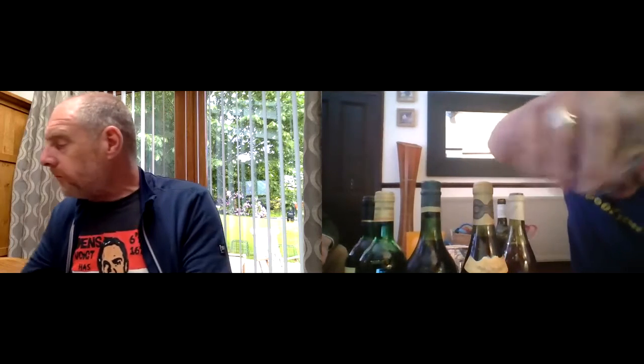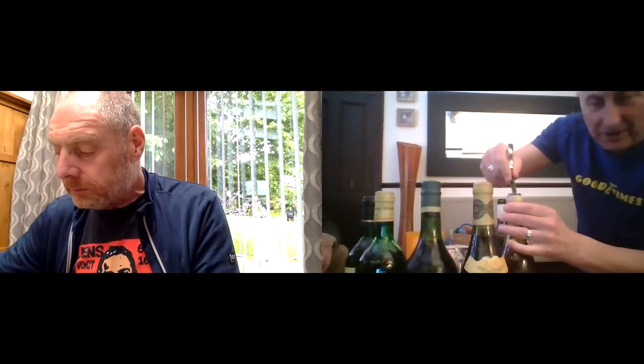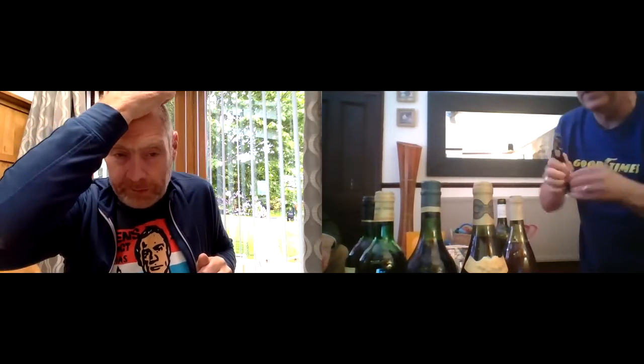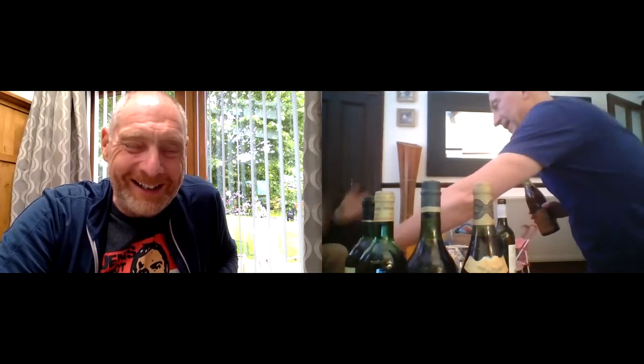So I'm going to use the waiter's friend bottle opener to try and open it. Maybe Harry might be better at wiggling and twisting than me at this. Oh God, it's gone the other way. Let's see if we can get it out. Gently. No, it's going to go down. It's gone in. There we go. We're going to pour it. It's not broken, it's just because it's shrunk.